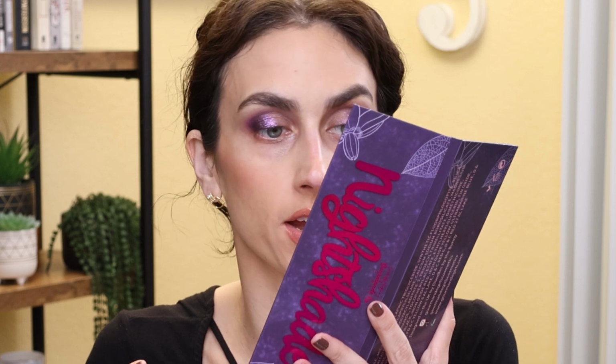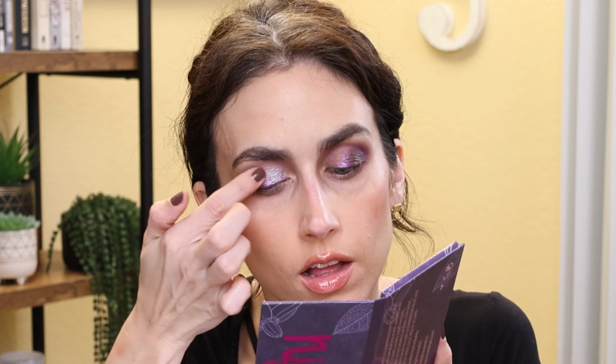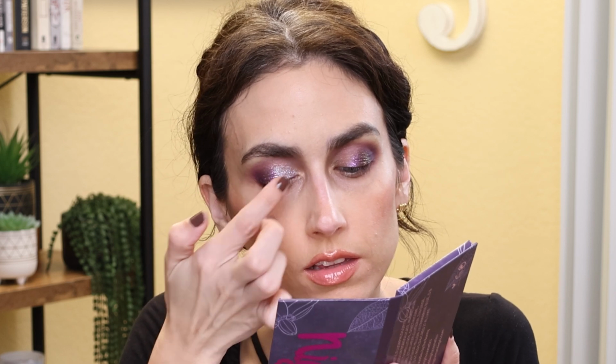This one's definitely more of a textured shimmer. Ooh, that is so pretty. For the inner part, I'm gonna go into the shade Dream Shade, which looks like a lighter purple. Ooh, that is so beautiful.